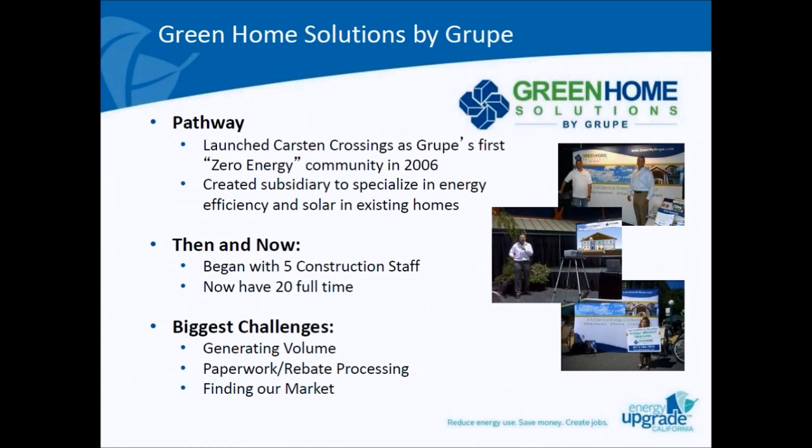They launched a zero energy community in 2006 and created this subdivision to focus on energy efficiency and solar in existing homes. They did this primarily because new construction sort of decreased once the economy changed shortly after that zero energy community was established. And they utilized this rebate program to really educate homeowners on the benefits of upgrading a home, and they've been able to find success as a result.